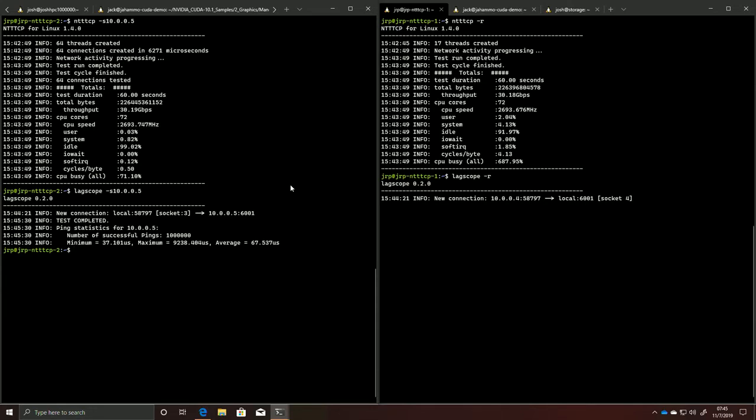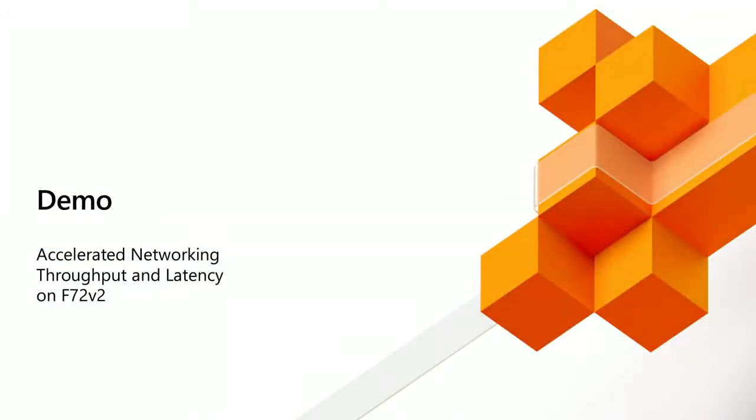Let's go back to the presentation. All right, so that's basically the idea with networking. I recommend that you go try this with synthetic networking and see what you think. You can get really good throughput and latency with synthetic networking. It's just not going to be as good as SRIOV for the same number of connections.